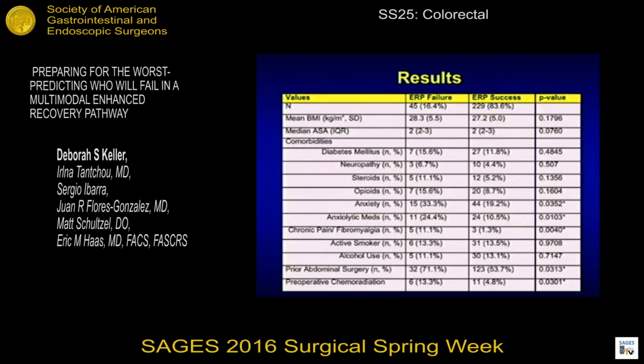The failures had higher percentages of every comorbidity, higher rates of prior abdominal surgery, and higher rates of preoperative chemoradiotherapy in rectal cancer patients. Preoperative anxiety, anti-anxiety medication, chronic pain and fibromyalgia, prior abdominal surgery, and chemoradiotherapy were statistically significant.